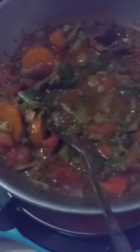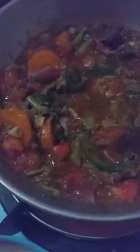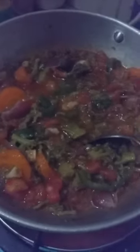There are other different ways of preparing broccoli. This is not the only method. Yeah, you can eat it that way if you're on a keto diet, without any form of carbohydrates, or you can eat it with mashed potatoes or rice or boiled pasta.